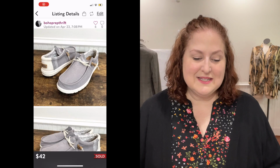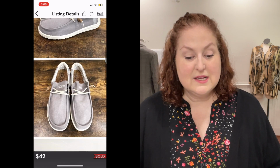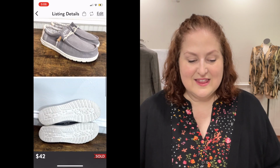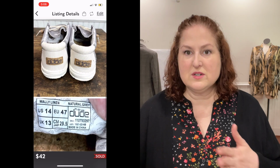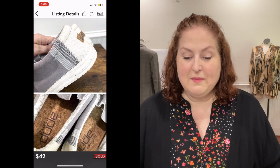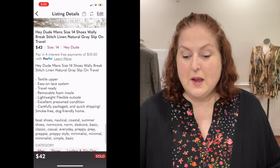Another pair of shoes, Hey Dude men's size 14 shoes, Wally Break, stitch linen, natural gray, slip-on travel. So a lot of good summery shoes are selling. These sold in 1 month on Poshmark. I had them listed for $54, and a customer was sending me offers, and we countered and went back and forth until we landed on $42. My cost of goods was $15.70, so I didn't want to take too low of an offer. My profit was $17.90.